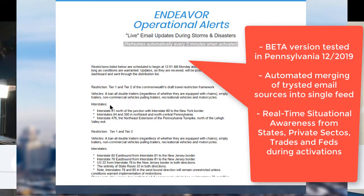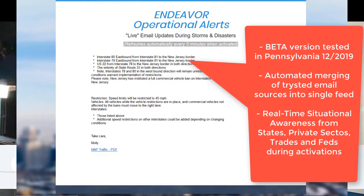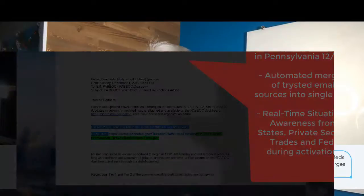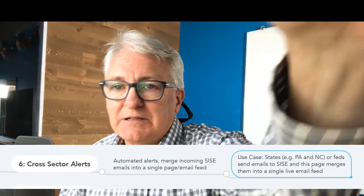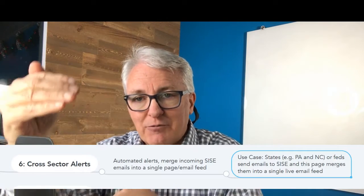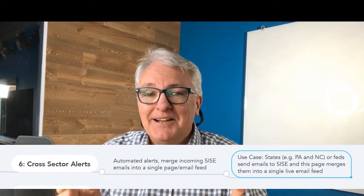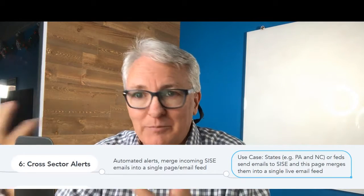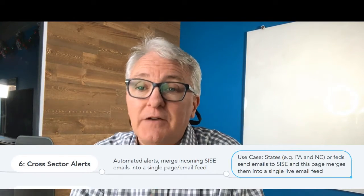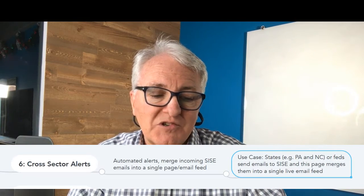It eliminates email. It takes those emails, compresses them, and puts them into a readable format that can be a stream. So instead of you getting 20 emails, you can just go to one place and get those streams, click on it, and read the whole email. It's fantastic. And this is to answer the request that people want less emails. They don't want a big inbox. So this will be a feed of this. Very simple, actually. But we call that the cross-sector alerts.